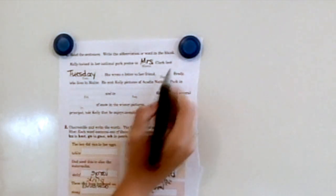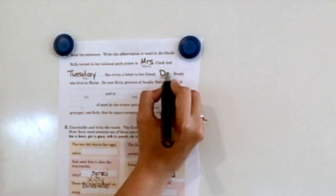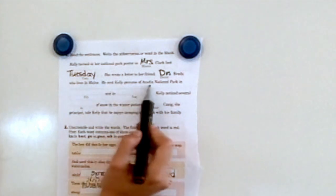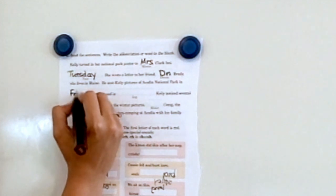She wrote a letter to her friend Dr. Brady, who lives in Maine. So doctor is written right here, so we're going to write the abbreviation for doctor, which is capital D and lowercase r with a period. Okay. He sent Kelly pictures of Acadia National Park in Feb and in Aug. What months are they talking about? Feb would be February.